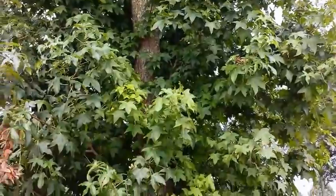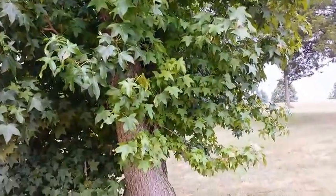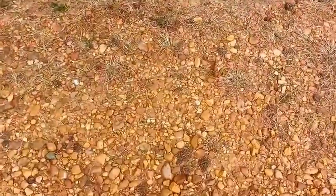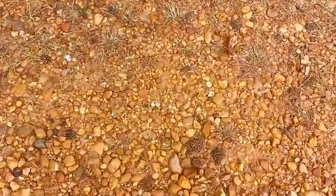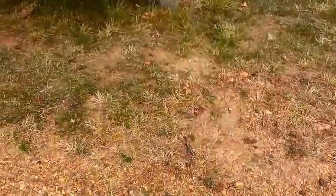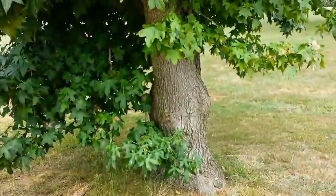I'm trying to see if I can find one. Here are several of them that have been crushed underfoot. So you'll know how to recognize these. Sweet gum kind of has a star-shaped leaf.